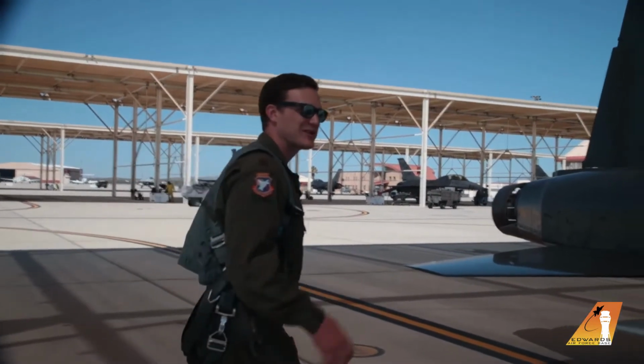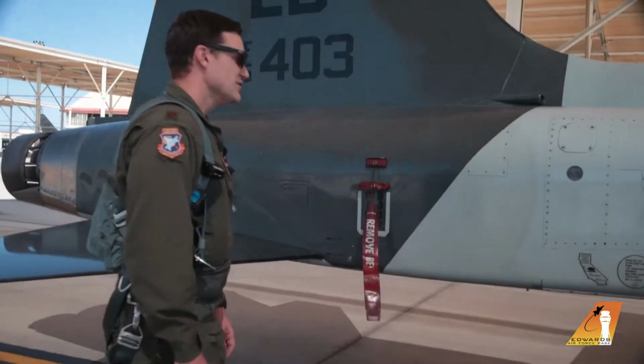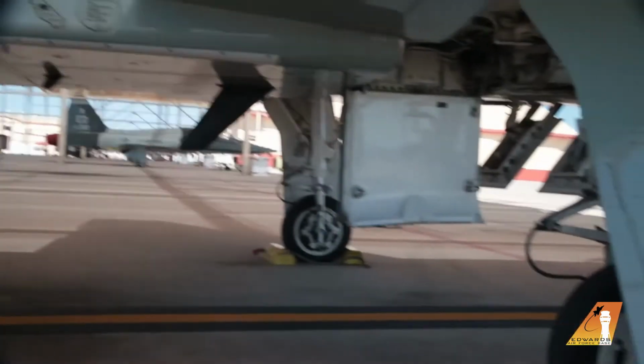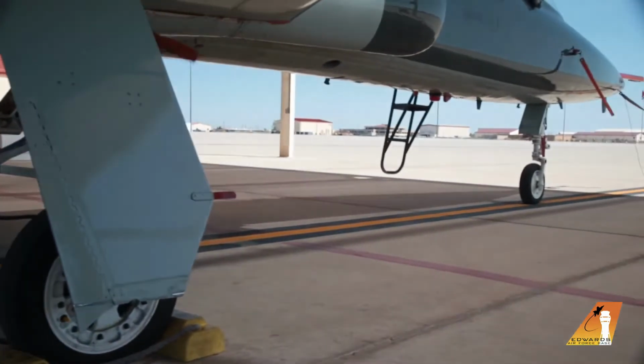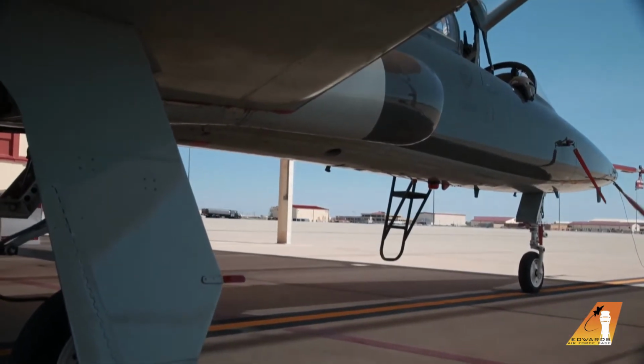If you look at your Coke bottle, you can tell that it has a similar shape as this airplane. The other thing we'll look at back here is, again, the gear. It's a tricycle gear aircraft, just like in the F-16, just like your tricycle back at home. And that's a nice stable configuration for us when we're taxiing around on the ground and also when we're landing.